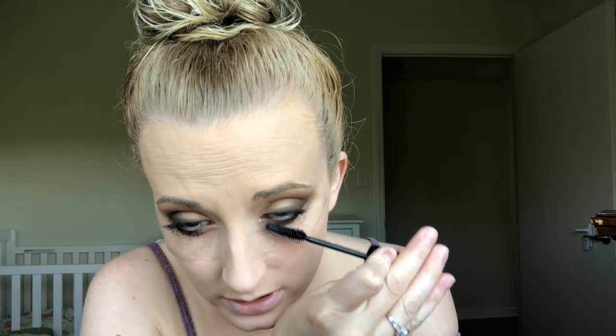And I leave the tape on because of the fallout. If there is any eyeshadow left in my lashes, it will fall onto the tape. Okay, so that looks good. I'll get a tiny bit, I just go in this far, and then I'll redo.